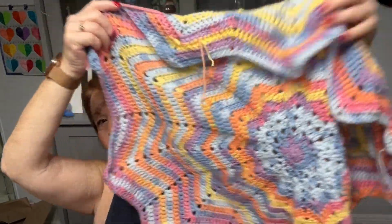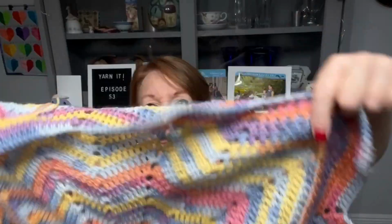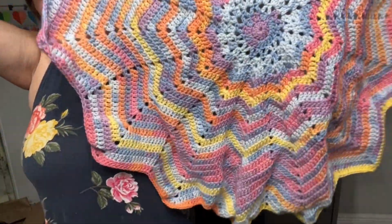So this one, I showed the last time, it was only a little bit. This is my no-stress, or actually stress-release type of crocheting when I'm on Zoom. Just easy to take out and do anywhere. If I don't remember where I am, it's okay. So this is the 12-point star blanket. Let me lift it up.